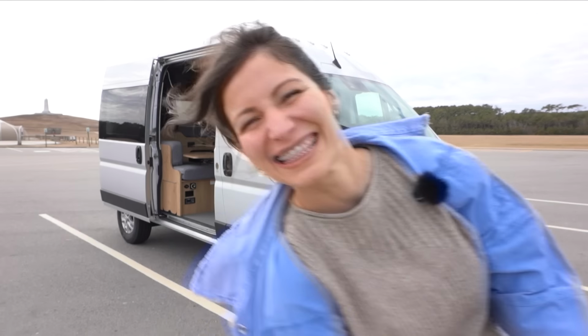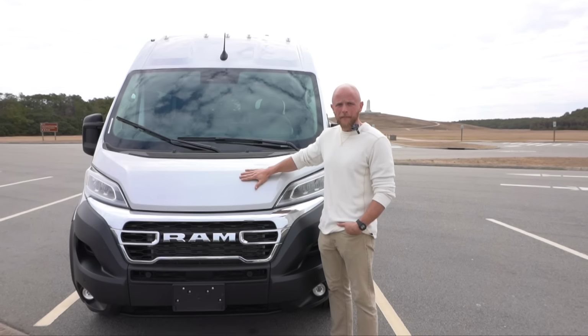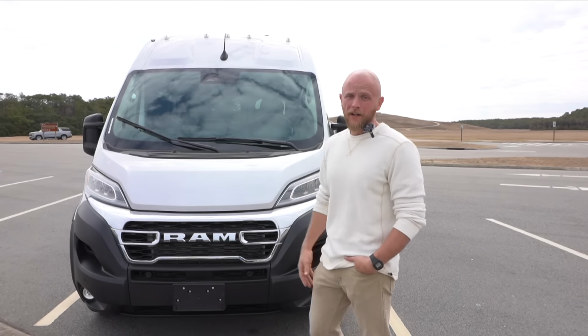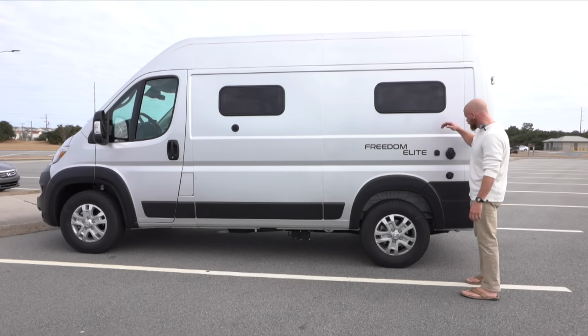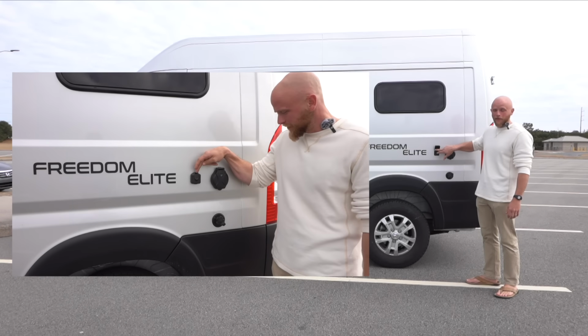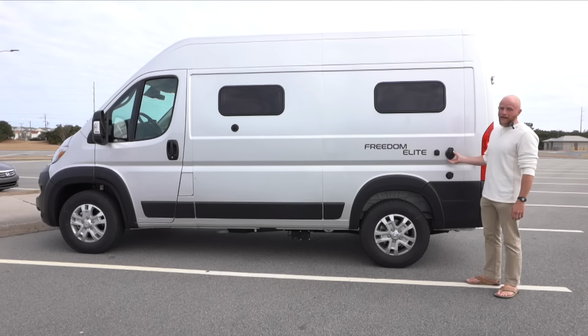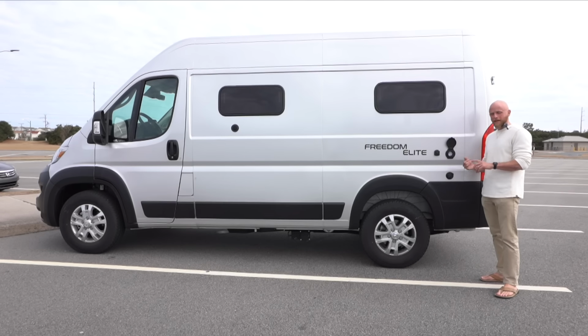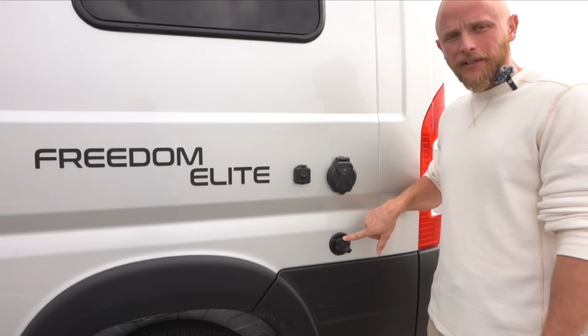This is our 2025 Dodge Ram ProMaster Freedom Elite, made by Thor Motor Coach Company on the 1500 chassis. On the back side of the Freedom Elite, we have, if you're into it, TV. You can hook your cable up directly from your campground, or some state parks offer this. We have a 30 amp service, which is a lifesaver. It'll charge your battery bank and you can pretty much just live as long as you want to. We were plugged up last night and we can make coffee in the morning, run the heater all night long, charge our cell phones, laptop, and your city water.